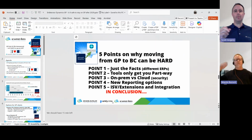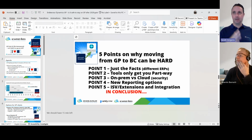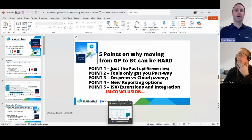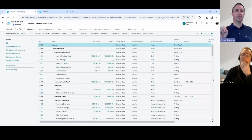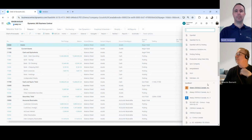Can you show Business Central again? Just to highlight, because we didn't talk about it, because we're talking about GP today, but just the fact that you can have basically an unlimited number of tabs open in your browser. Yeah. Every tab is a URL unique to the page that you're looking at. So you can share pages, you can share information through Teams.